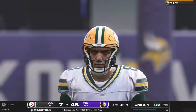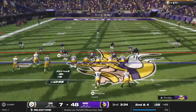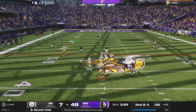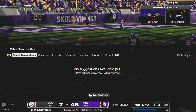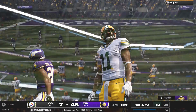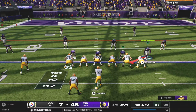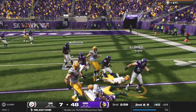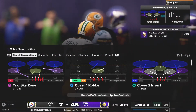And some space opens as he's brought down following a gain of 6. He'll come up now for second down and 4. Left side, it's caught. And he's going to be taken down right at the 25-yard line. From the gun, here's a handoff. Not much to speak of on that one. Maybe a gain of a yard. It's second down.